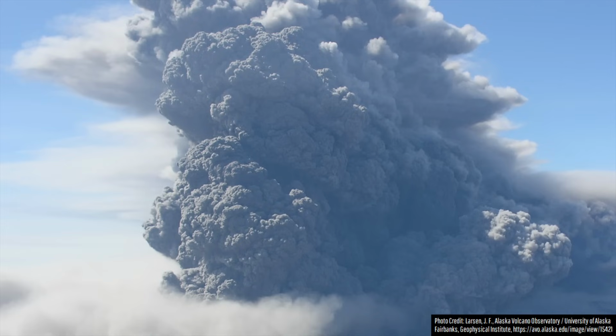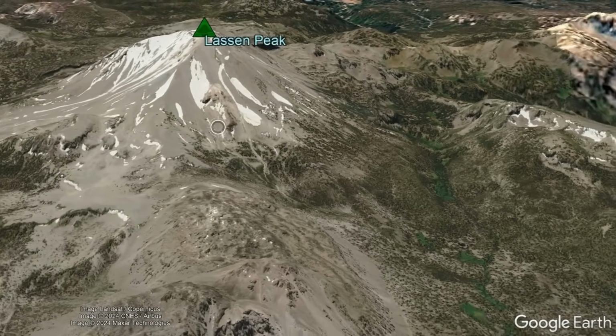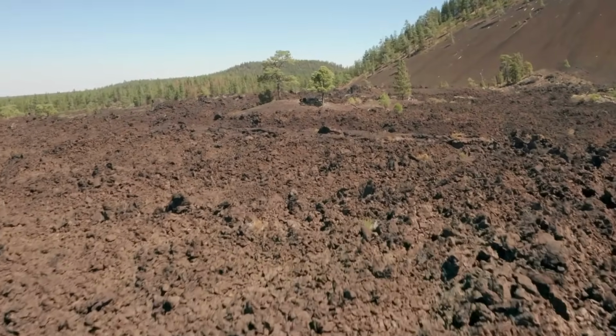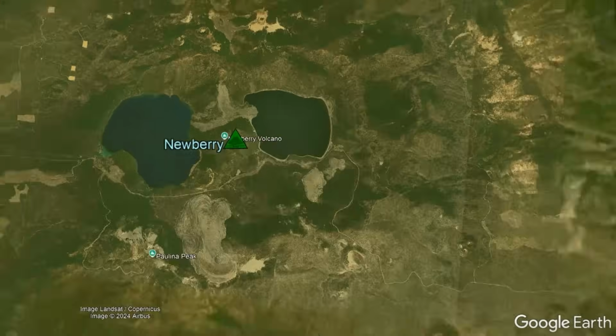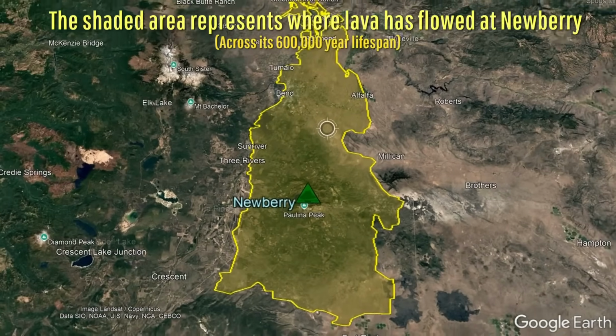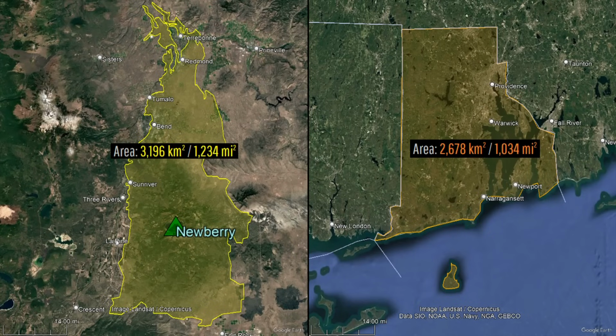This eruption did not occur at a stratovolcano or even a lava dome complex such as California's Lassen Peak, but rather something quite uncommon in the Cascade Range, a shield volcano. Specifically, the Newberry shield volcano. Newberry is truly massive, with its main edifice and vents encompassing an area of 1,200 square miles, or a little larger than the entire land area of Rhode Island.